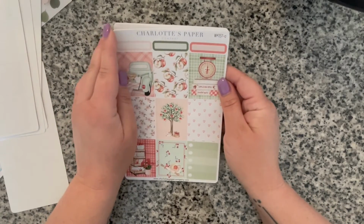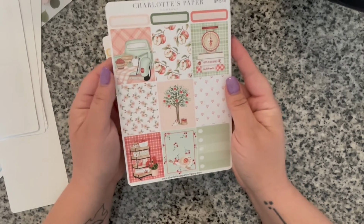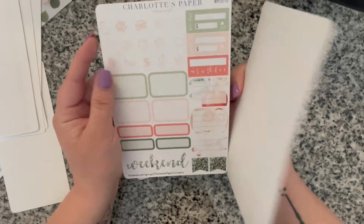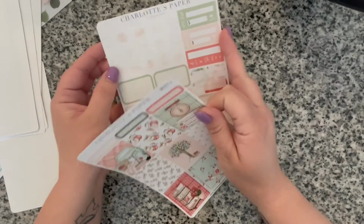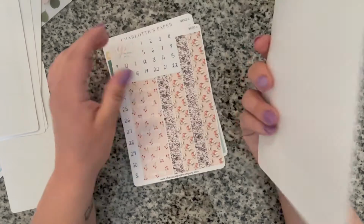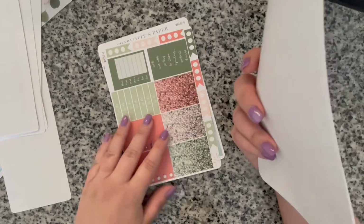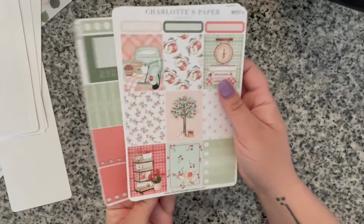And then the next kit that we have is this really fun apple orchard themed one. Super cute. Love it. Will be perfect for fall. Maybe this year we'll actually go back to an apple orchard. The last 2 years we didn't because of COVID, but maybe this fall we can actually go to an apple orchard again. Once again, the bottom washi, the date covers, glitter headers, and all of those other headers. Love that.